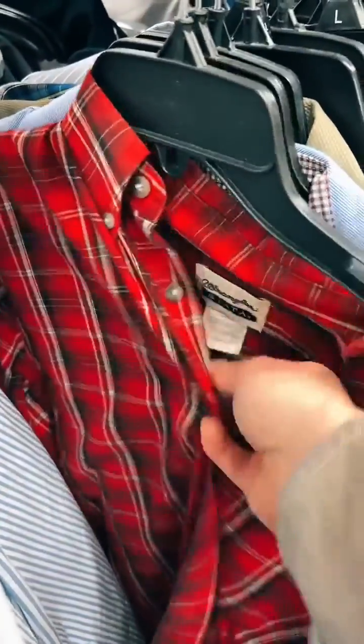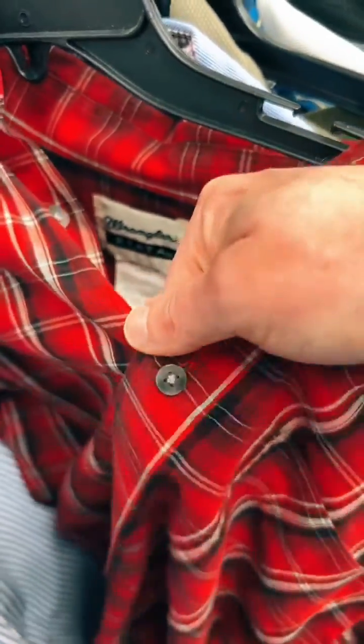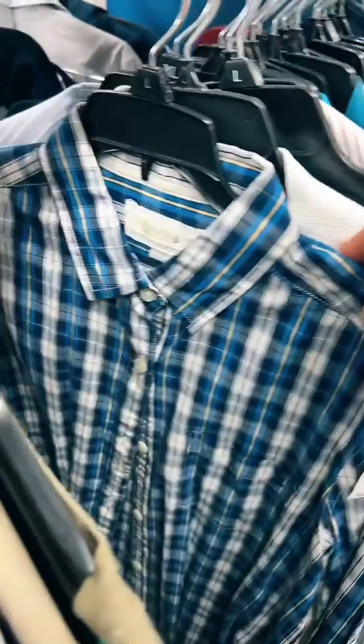So I pick up a lot of Wranglers, but I don't pick them up if they have buttons unless they're like really cool, vintage, unique pattern. So we're going to pass on that one. It's not vintage and it's not very unique.